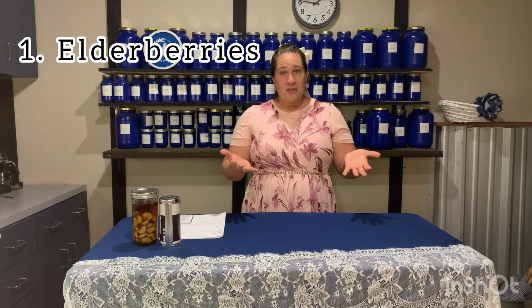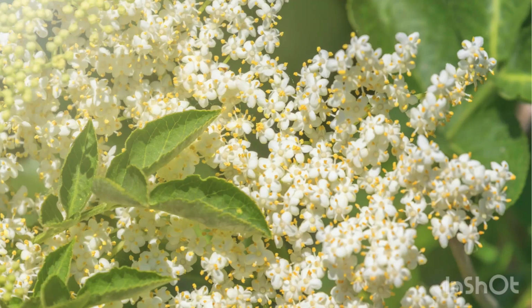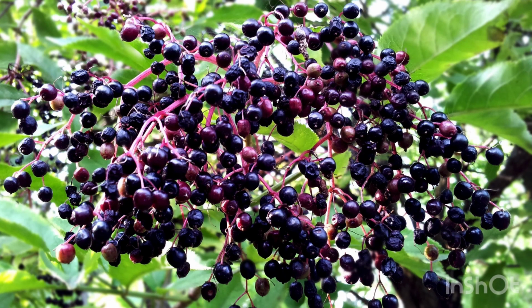The first herb that we're going to talk about today is elderberries. In the USA, we use pretty much just the berries, but in Europe they use elderflower as well as elderberry, and they both have their different benefits. So if you have access to elderflower as well as elderberry, it's nice to be able to combine them because they both have different properties that make them useful to fighting viruses.